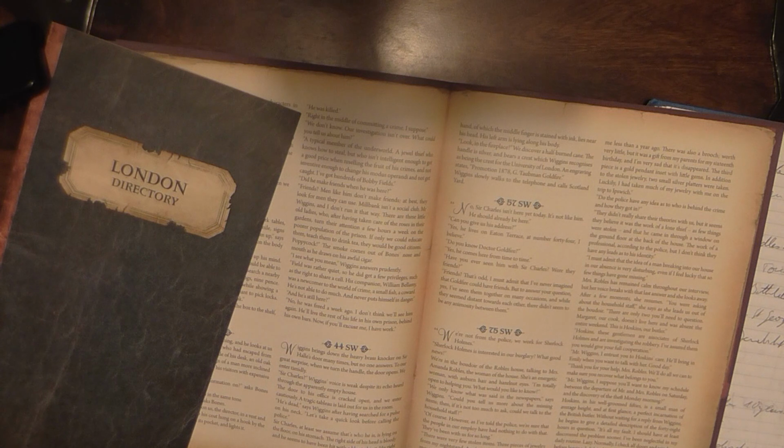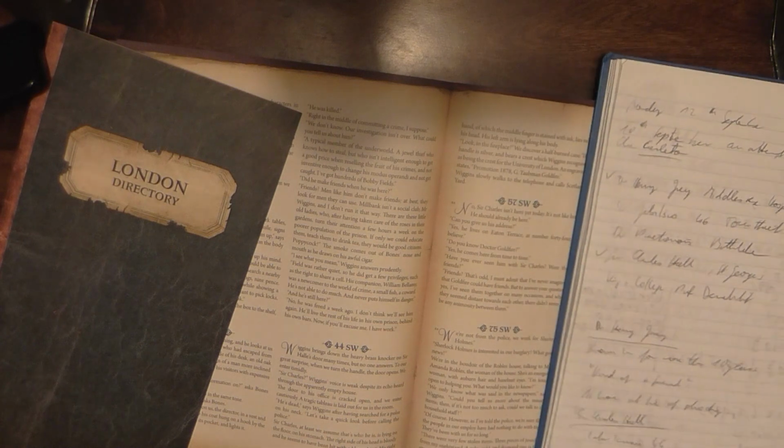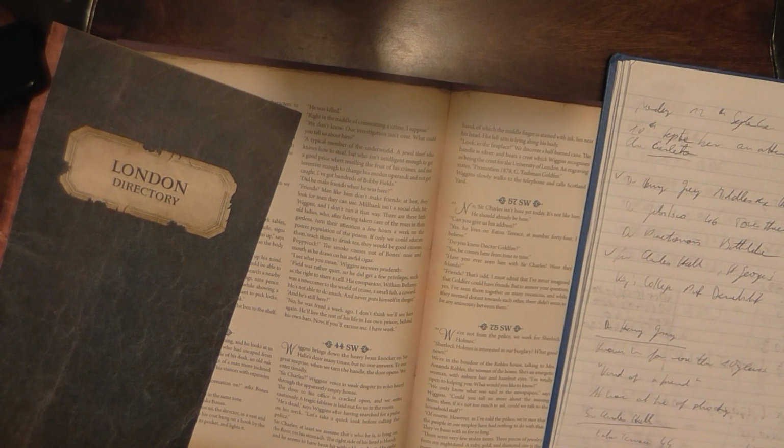A tragic tableau is laid out for us in the room. He's dead. Oops. Well, he's dead. Dead. Let's take a quick look before calling the police. Sir Charles, at least we assume that's who he is, is lying on the floor on his stomach. The right side of his head is bloody and he seems to have been hit with a blunt object.